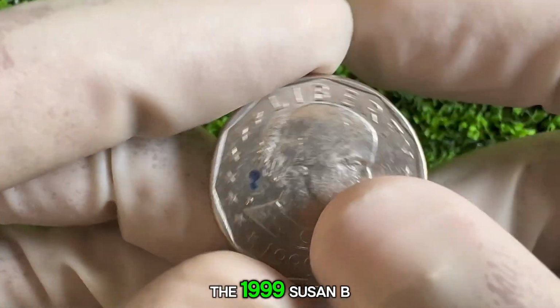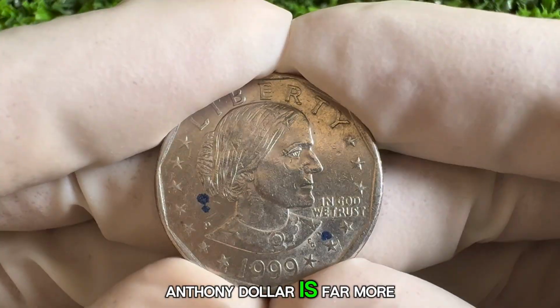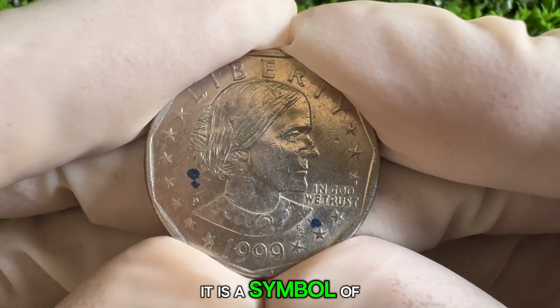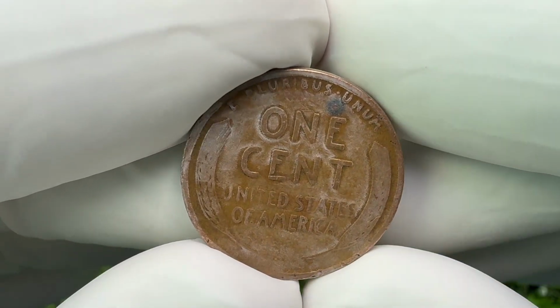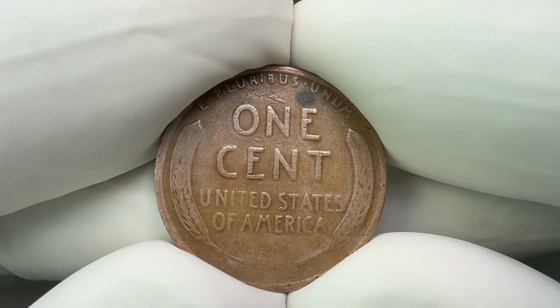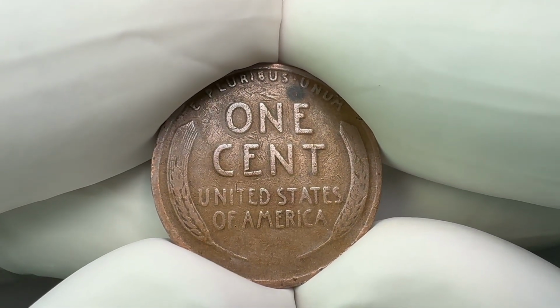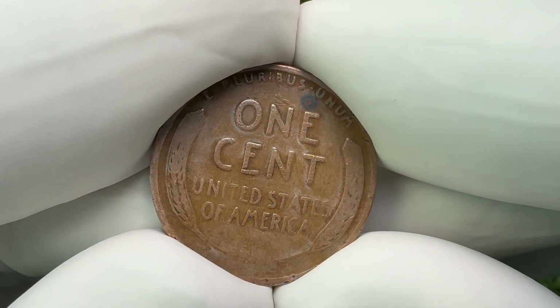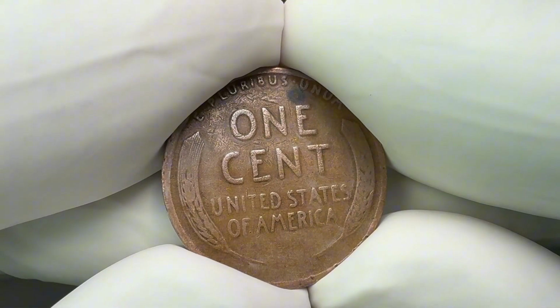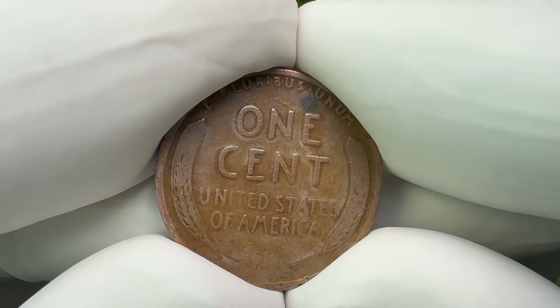The 1999 Susan B. Anthony dollar is far more than a leftover coin from the past. It is a symbol of the year 1929, which was one of the most important turning points in American history. It was the year of the great stock market crash that launched the country into the Great Depression. Millions of people struggled financially, and every cent truly counted.